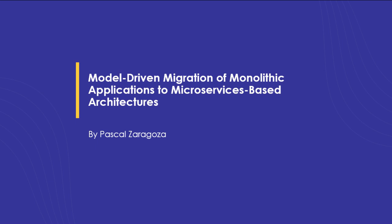What I found particularly interesting about this thesis is its emphasis on model-driven engineering. Seems like a really powerful approach to managing the complexity of software development, especially as we move towards these more distributed architectures. Yeah, I agree. Model-driven engineering can be incredibly beneficial, especially when you're talking about microservices. Because by using models to represent the system, you can reason about the architecture at a much higher level of abstraction, which makes it way easier to identify potential microservices, analyze dependencies, and plan that entire migration process.